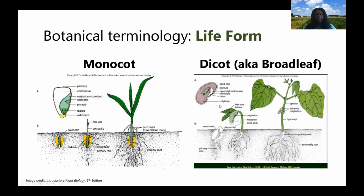As opposed to dicots, also called broadleafs, again, they're a flowering plant characterized by seedlings with two cotyledon leaves, branching veins, and flower parts in multiples of fours and fives, and they often have secondary growth. So think of a tree like an oak tree, that is secondary growth.